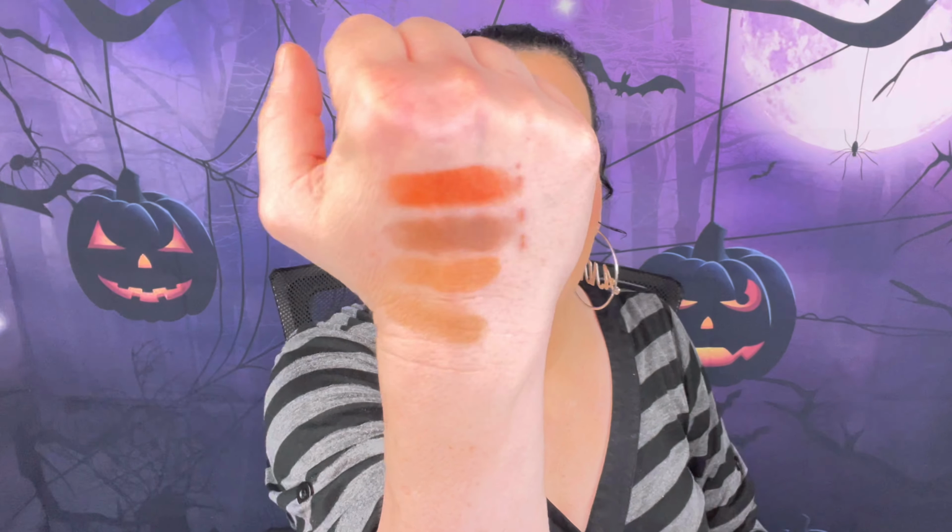Well, I was not expecting that. Okay. So let's do a couple swatches. If you get this, don't do what I did. Okay, so these two shades kind of look a lot alike. All right, let's do some swatches. All right, so that's going in one time. Not too bad, actually. That's pretty good, actually.